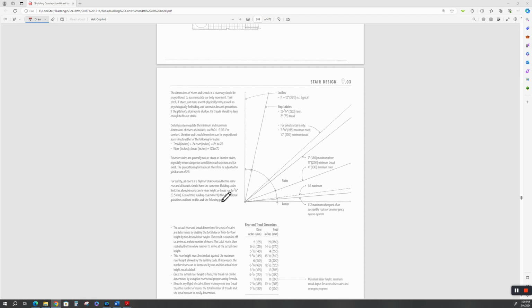All right. Where are we at? We're right here. Ladders. A true ladder goes straight up. A step ladder is at this angle, and it talks about the 12 3/4 riser and a 3-inch tread. A typical ladder is 12 inches between the rungs going up.